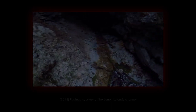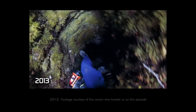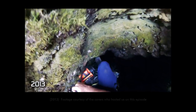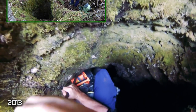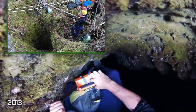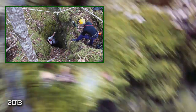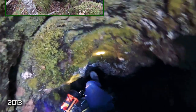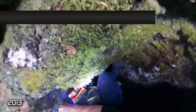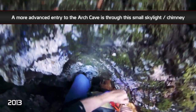The group that did invite us, that were fans of the channel, to come along and film this episode were pretty much the first fellows to get to the very end of this cave system. And some cavers have gone through the initial parts of this system, but there is a point where really no one seems to go past. We go past that part today, folks. So that's what's going to be really special about this episode, is we're going to go to the very end of the Arch Cave system.